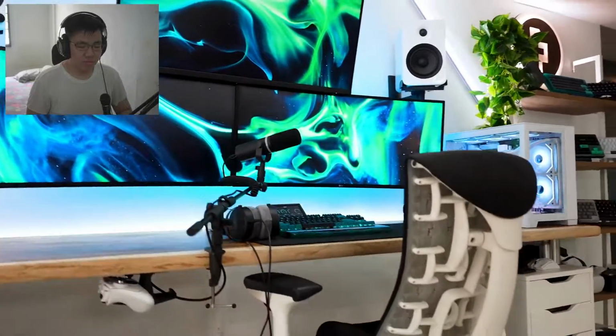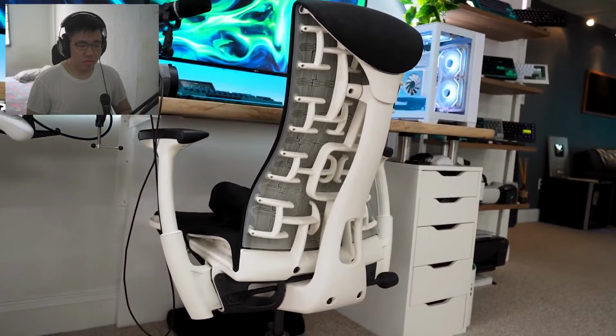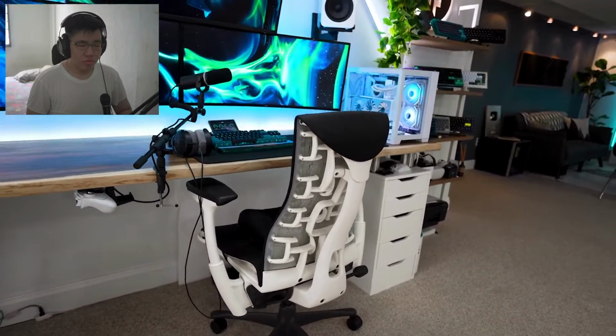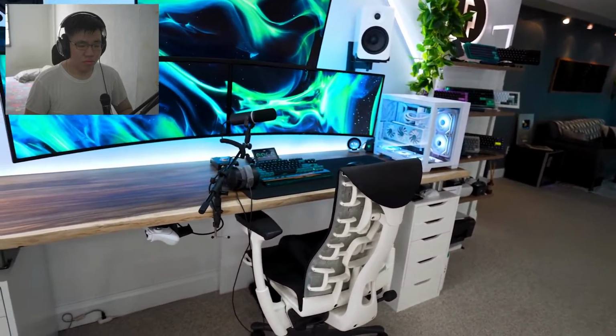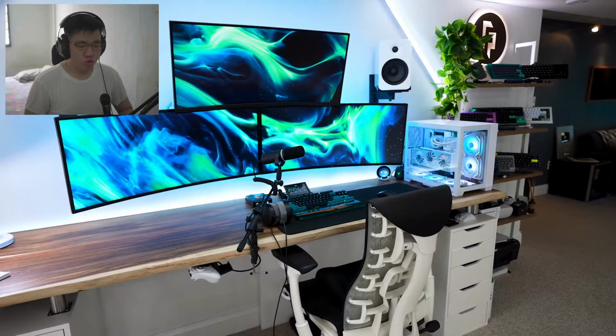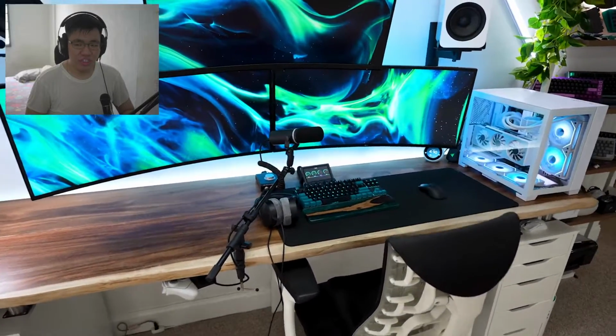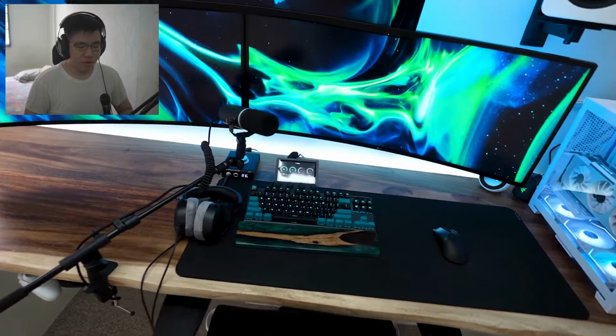Oh, and the chair, by the way, before I forget, is the Herman Miller Embody. I've had this since 2016. Super comfortable, definitely expensive, but again, for those long gaming or editing sessions, yes, an expensive ergonomic office chair is definitely worth it. Yep. But now we can dive into my main peripherals that I'm using over here.